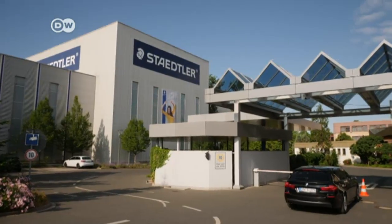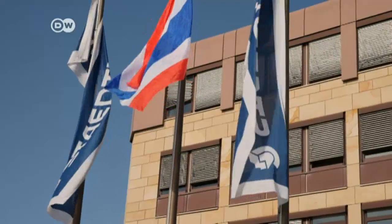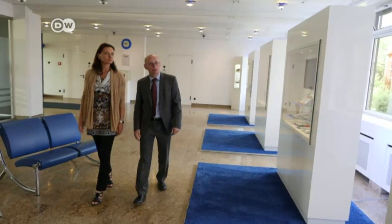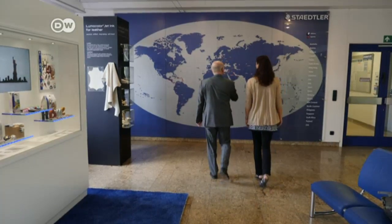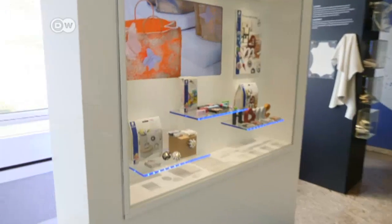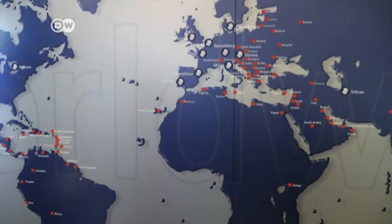The company was founded in 1834 and is now present in 150 countries. The CEO is worried that their biggest market, the US, will continue to isolate itself, along with other countries. The entire world map is a market for Stettler.